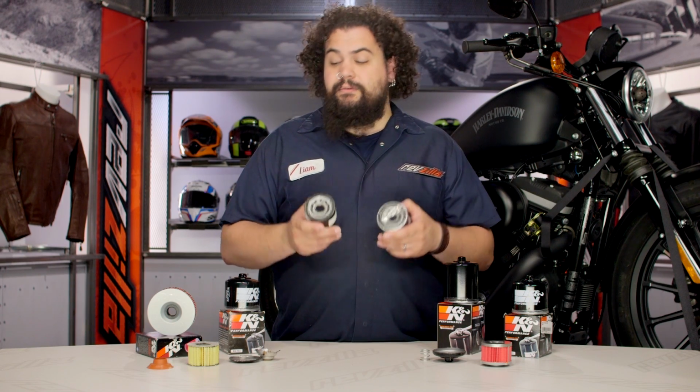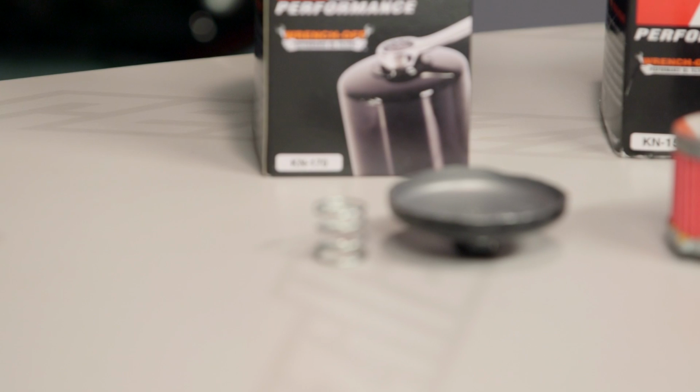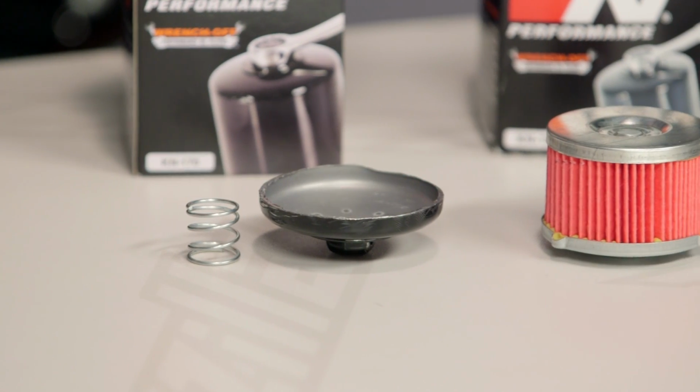The competitor didn't do that. Again, it's just a little thing, but it's one of those things that gives me the confidence to bolt these onto my bike and not really worry about it much beyond there.